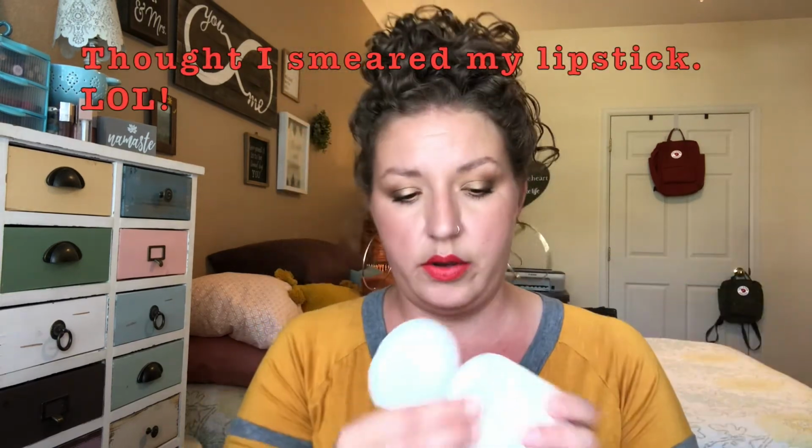Speaking of cleansing balms, my cleansing balm of choice is this one from Hamish. Sorry if the lighting is weird. I'm just showing you my trash today, so I've chosen not to have all the studio lights on me. It's hot. But this is the Hamish All Clean Balm. I really love this packaging. It opens up like so. You get this little spatula that sits on top of this lid here.